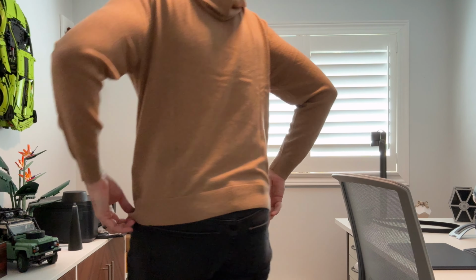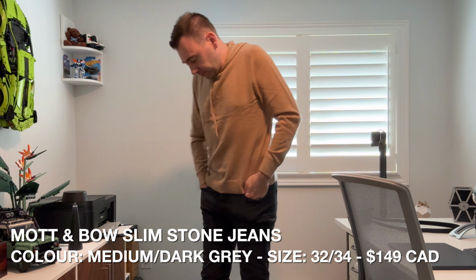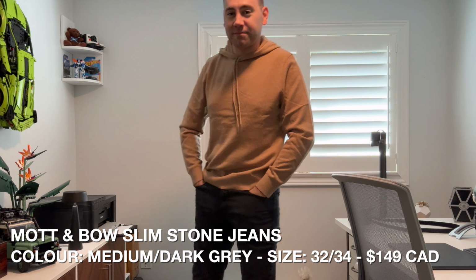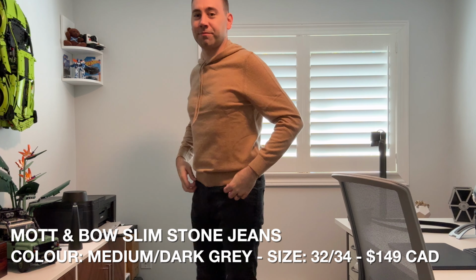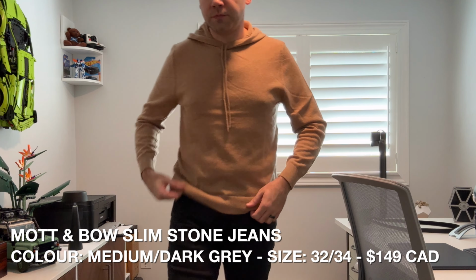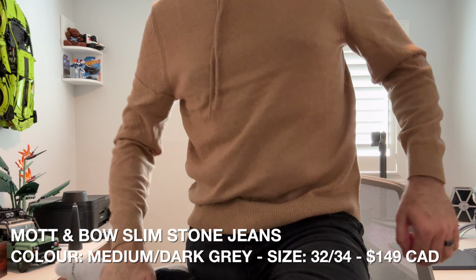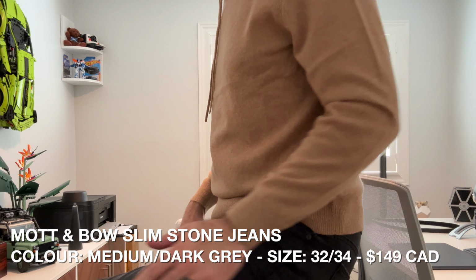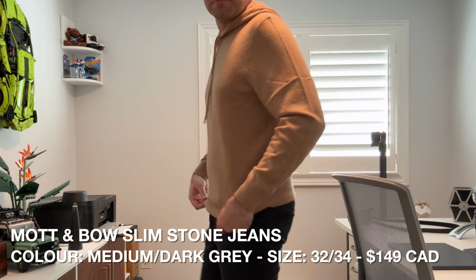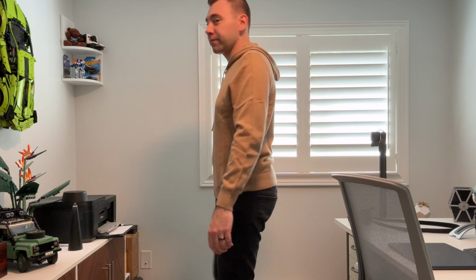Now, I didn't say we weren't going to talk denim at all, so let's look at a pair of Mott and Bo's fantastic Slimstone jeans. This is a 32-34, and this is the medium dark gray color. As I said at the top of the video, Mott and Bo's stretch factor is unparalleled. These jeans are extremely comfortable, and you can see I'm jumping around, I'm stretching left, right, up and down, absolutely effortless. The darker tones in these jeans also pair quite nicely with the lighter tones in the camel heather hoodie. All in all, a great complementary piece.